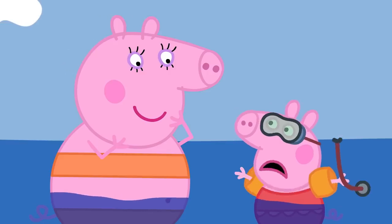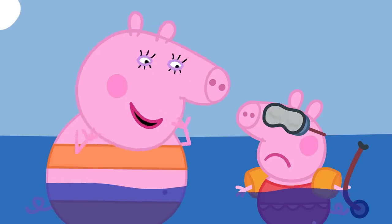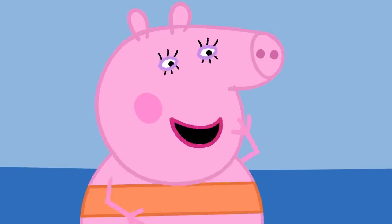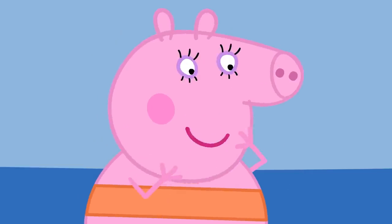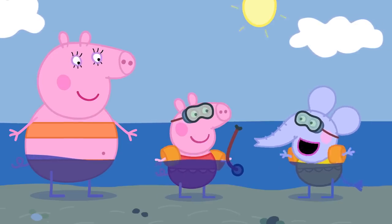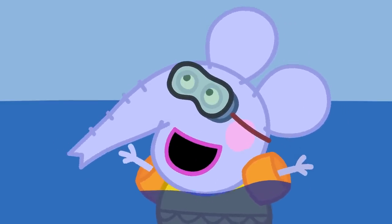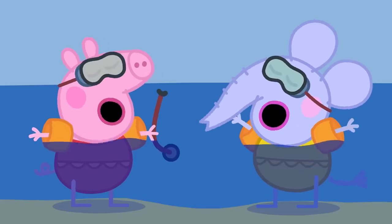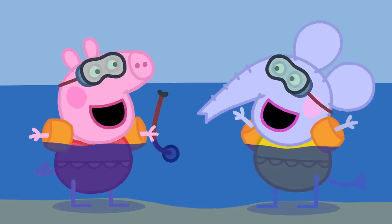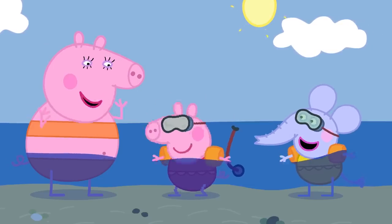The snorkel didn't work. And the water tasted horrible. That's because it's salt water, Peppa. You need to keep your lips shut tight around the snorkel so you can breathe through your mouth without letting water in. You have to take long, deep breaths, like this. Peppa practices taking big, deep breaths. Do you want to try again? Okay.